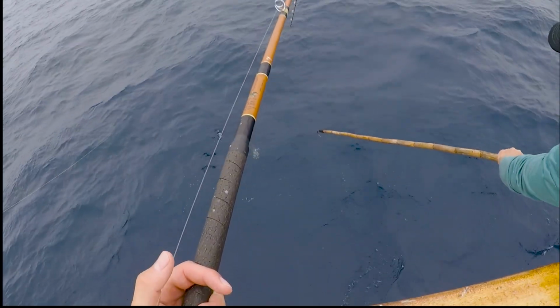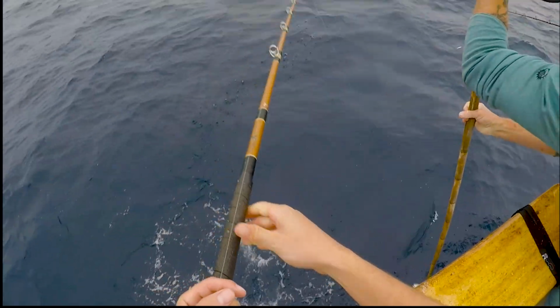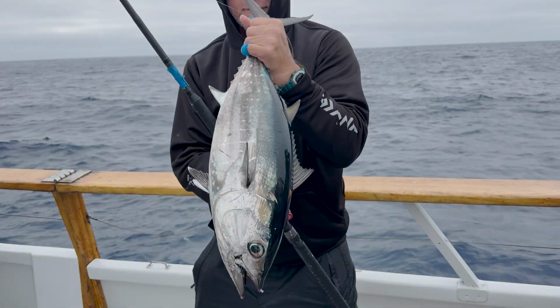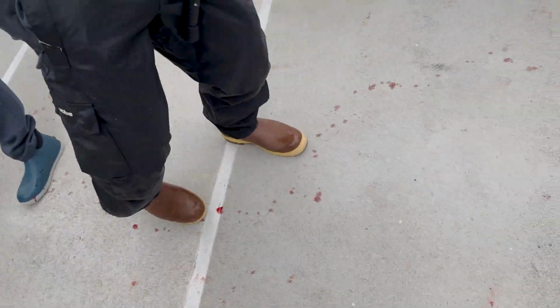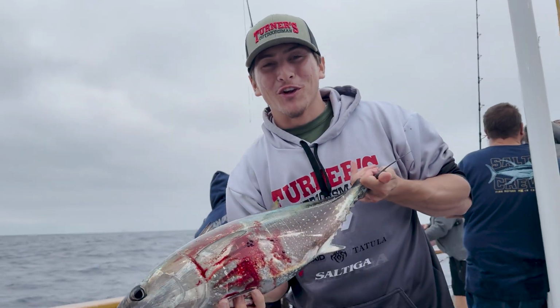Here he comes. There we go. Nice one. Thank you. So let's see it. Nice. Fresh ones. Right there. We just got this one right now. The fish are starting to bite, so hopefully we get some more for you guys.